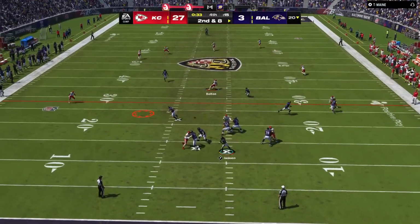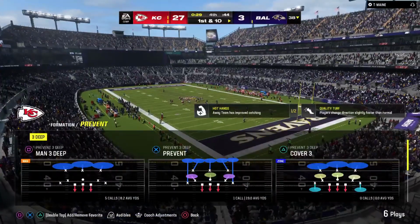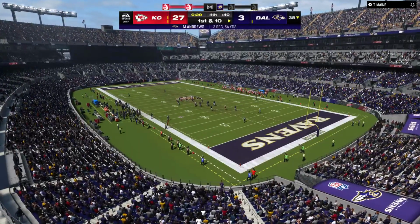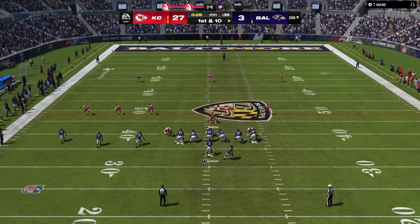Jackson. A short throw caught by Andrews. And he's tackled at the 38, but they doubled their yardage. The play started at the 19, and they gained 19. So here's a 1st and 10 at the 38.